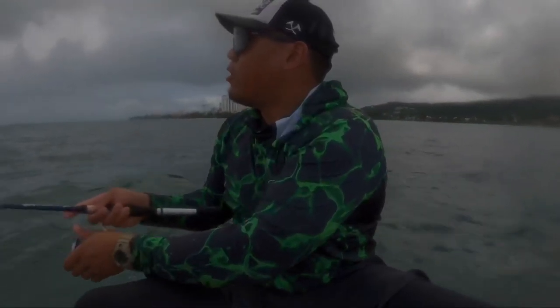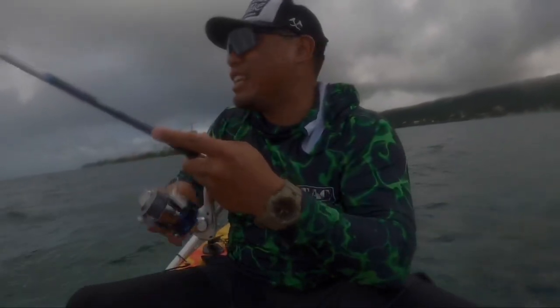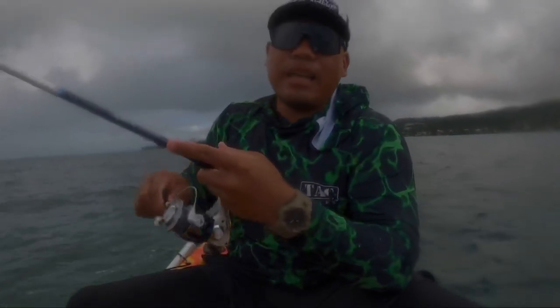Shotgun is good if you're gonna go night fishing for Atulais. But during the day, they can see the line, and the shotguns usually take the line, so it's around 20 pounds. And the fish, during the day, can see the line. And when they see it, they don't bite.